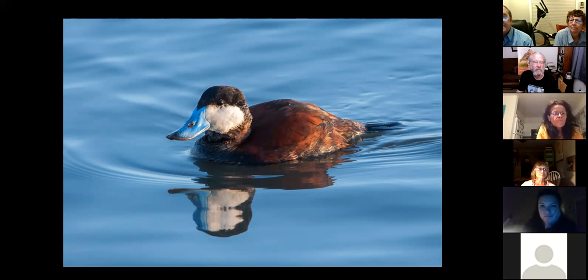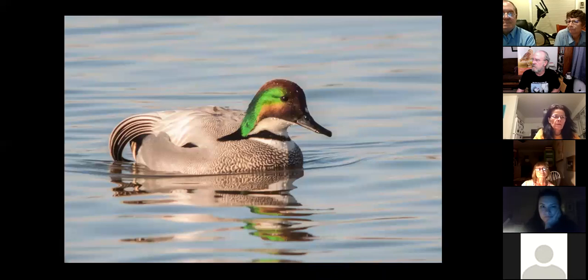This is a ruddy duck drake with the blue bill, in breeding plumage. Next slide is the female ruddy duck. They have that stiff tail that sticks up. That's one really easy way to identify the ruddy duck. Next slide. This is the famous falcated duck that was at Colusa for several years, coming back year after year. I think for 5 or 6 years it came through. This was the first year I went down there and photographed it. Next slide.